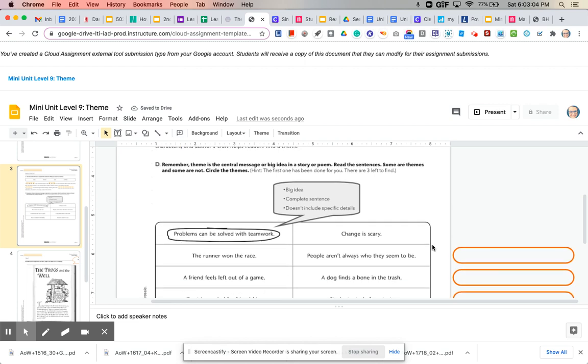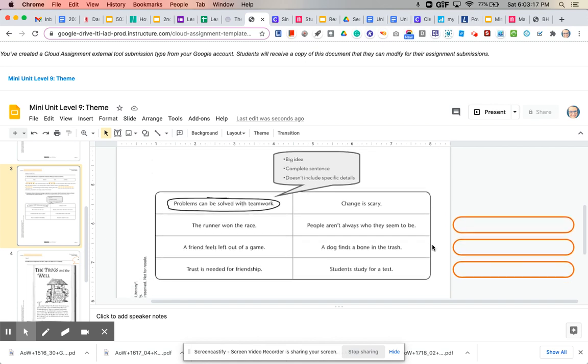Part D says, remember, theme is the central message or big idea in a story or poem. Read the sentences. Some are themes and some are not. Circle the themes, and the first one has been done for you, and there are 3 more left to find. So, problems can be solved with teamwork. It's a big idea, it's a complete sentence, and it doesn't include specific details. Remember that theme is not specific to a particular story.